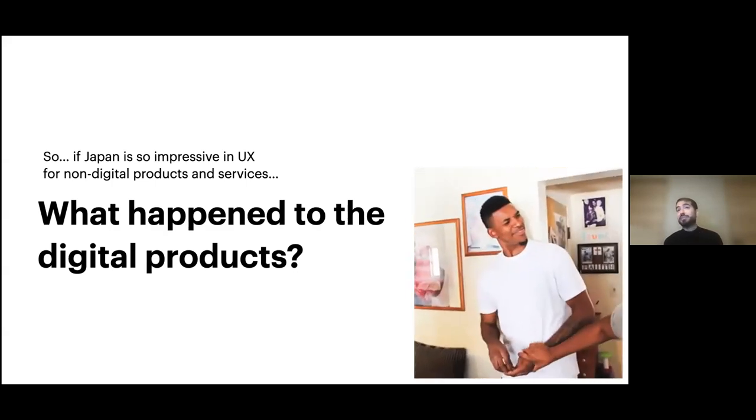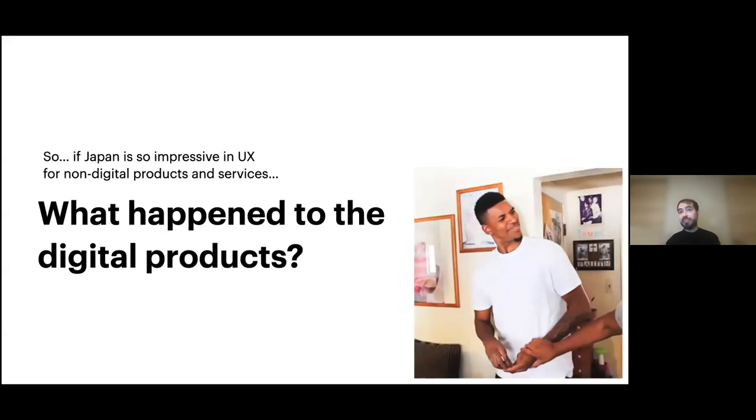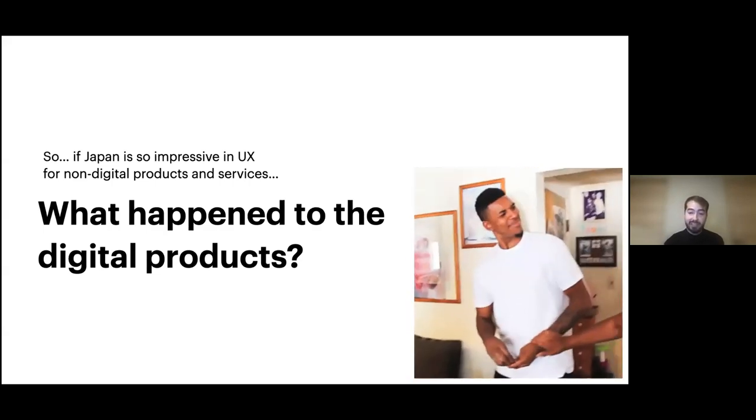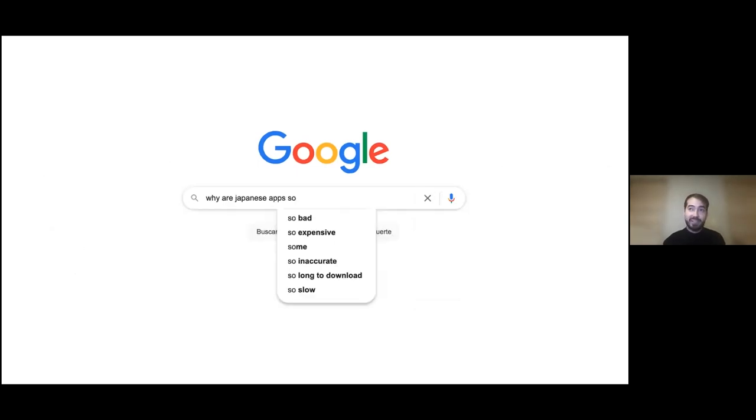So if Japan is so impressive in UX for non-digital products and services, then what happened to the digital products? If you go and do a quick search in Google, and you write, why are Japanese websites, this is what you get. So cluttered or so outdated. And a similar thing happens when you search for apps. It says they're bad or inaccurate.